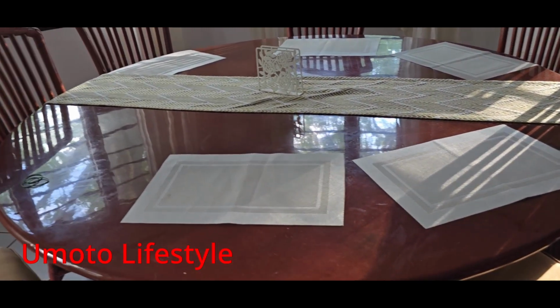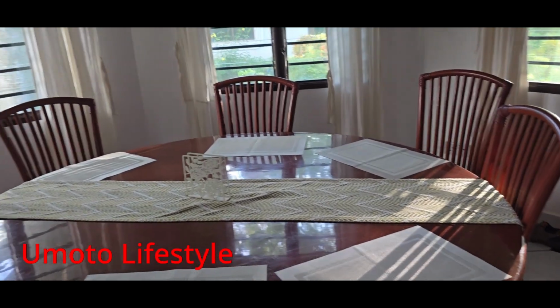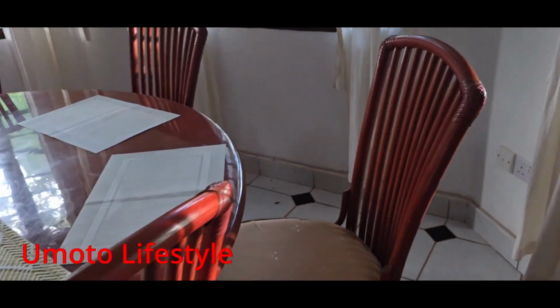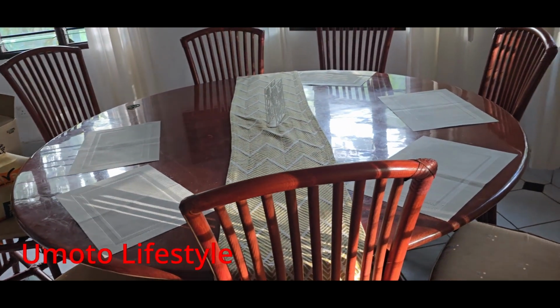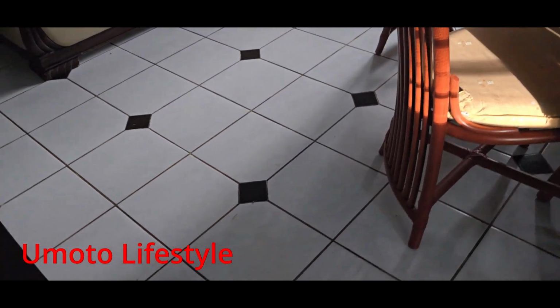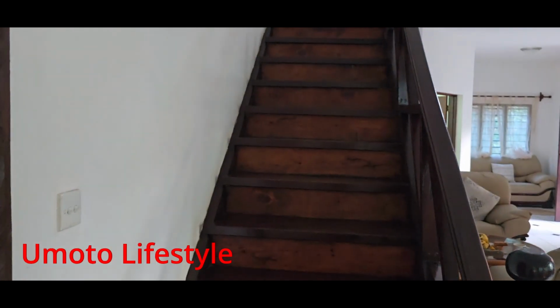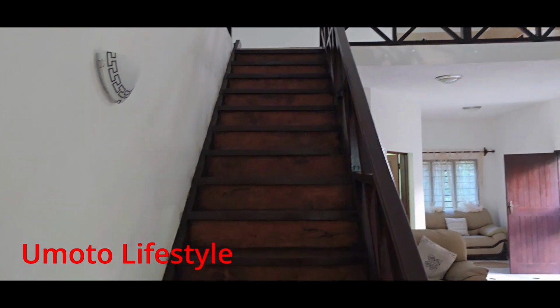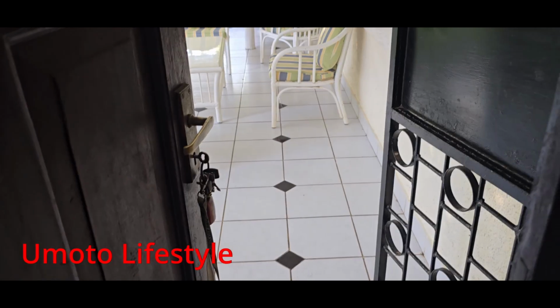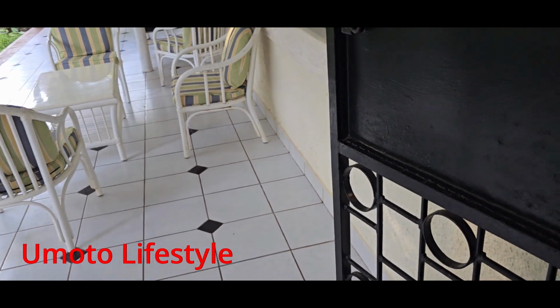Look at that table. It's a round table and it has 1, 2, 3, 4, 5, 6, 7, 8 chairs surrounding this massive table, guys. I loved it. So far, look at the floor. It's so good. And I loved the staircase that goes all the way to the above rooms that I did the tour. Make sure you check it out. And before that, I'm gonna take you outside here. Let me see. Let me take you outside.